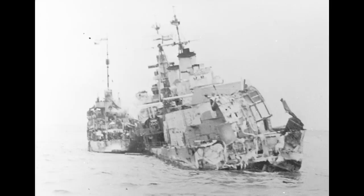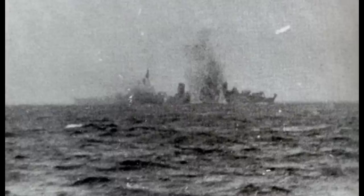HMS Gossamer and HMS Harrier, between them, rescued most of the crew, 840 men in total. 2 officers and 56 ratings were killed during the attack. The now abandoned cruiser was ultimately scuttled by the final torpedo left aboard HMS Foresight. Edinburgh slipped beneath the cold Arctic waves, and her wartime story came to an end.